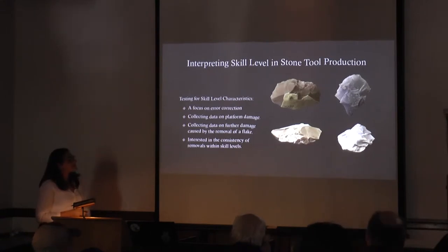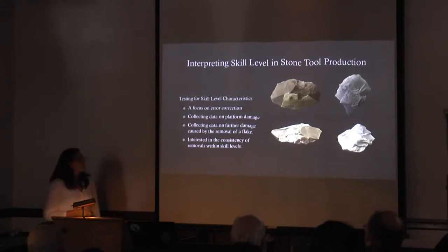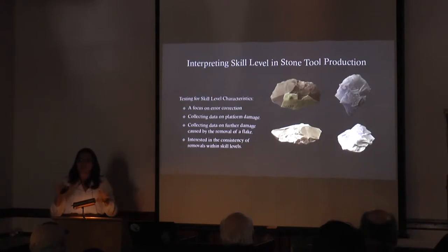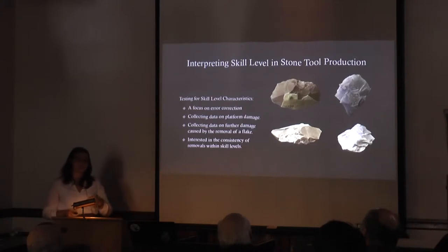And then this one, I've got battering here, so you can see there's a couple of hinge terminations, and then on this platform, you can see there's 1, 2, 3, 4, 5 different terminations. These are both experimental. And so I know for a fact that I had trouble taking that one off, but I also know that the person who took this one off was having trouble as well. Basically, I'm looking at those two as major errors that happen at the platform itself. And I'm trying to see if those might be indicative of skill level.